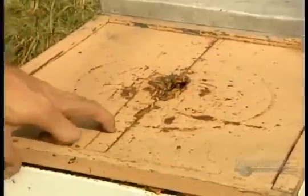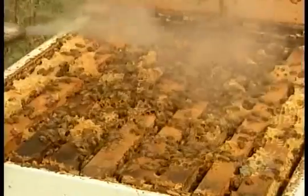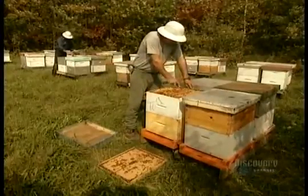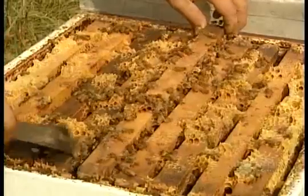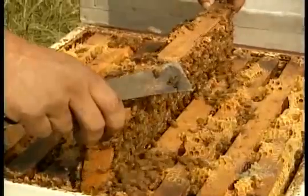Bees will sting if taken by surprise, so the beekeeper sprays the hive with smoke from burning pine needles, a scented warning that foreigners are about to enter the hive. Inside the hive are wooden frames hanging side by side, each holding a honeycomb.